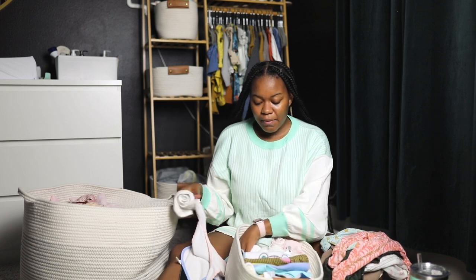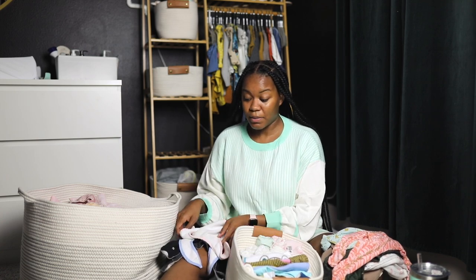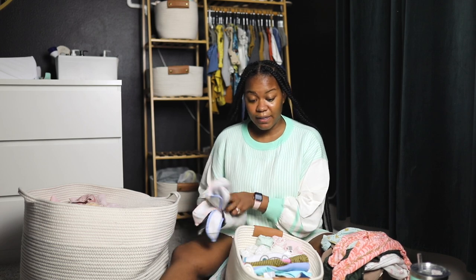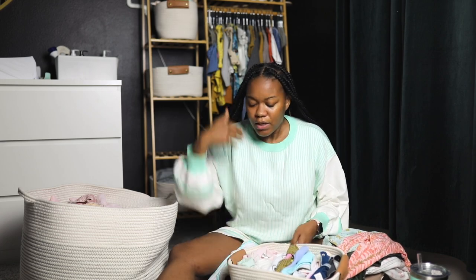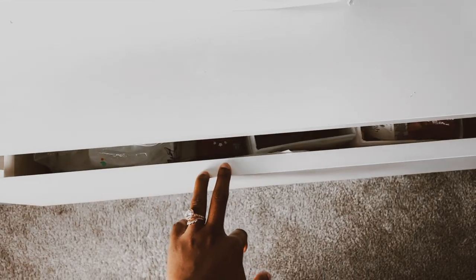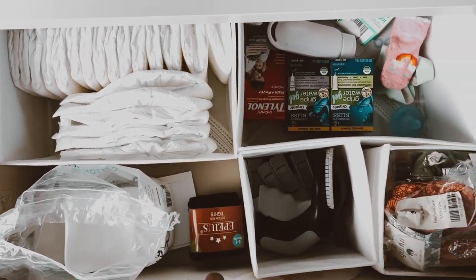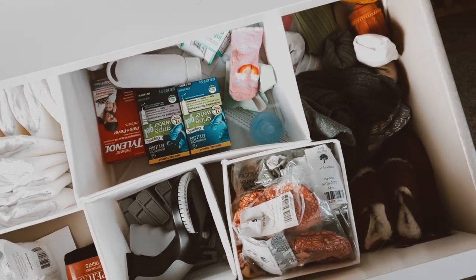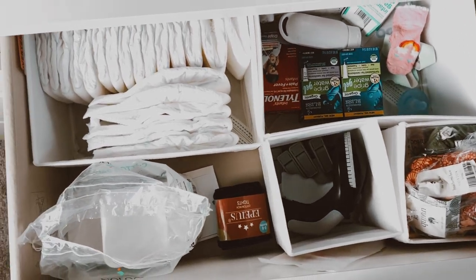And then the last label I have is too big. It just means that it's a size that she's not yet in, and it's not coming up. So those are the clothes that I put right there. That is the second drawer of our dresser. And then the top drawer of our dresser is where all the diapers are, her toiletries, and wipes and stuff like that, because we have a little changing pad on top of the dresser. Whenever we're changing her, we just pull the top drawer, get a diaper, change her, and it's super quick.